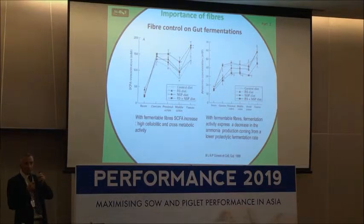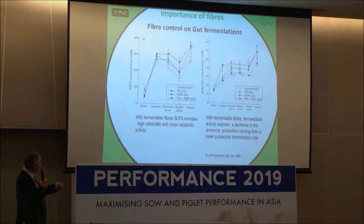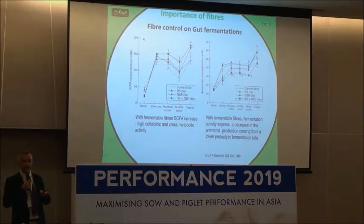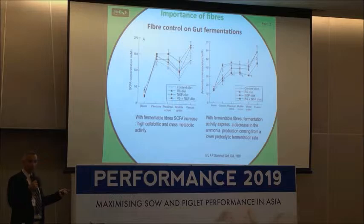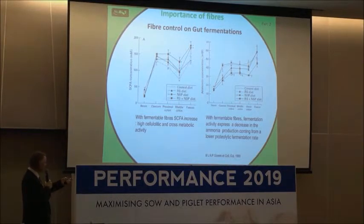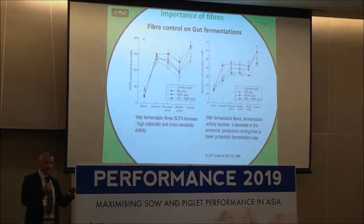Those two figures show you how, depending on your choice of fiber, you can influence the proteolytic fermentation. In the first one, you see that using classical raw materials that can provide fiber, you will improve the production of short-chain fatty acids. In the second one, looking at the ammonia concentration, just to show you that all fibers are not equal, and depending on the choice of fiber you make, look at this one. This one will completely reduce the ammonia concentration. So all fibers are not equal. That's why when I was speaking about soluble and insoluble, it's a first step. It is not enough.